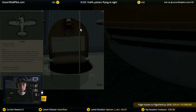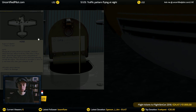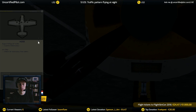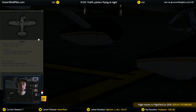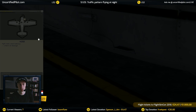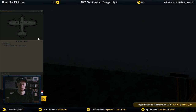Oil between 9 and 6 quarts, good color. Intakes, no bird nest, no other stuff going on there. In front of the plane, overall structure looks good. Fuel drain underneath, no contamination. Static port, which is over here, clear.